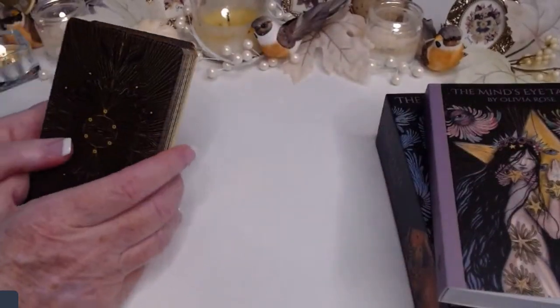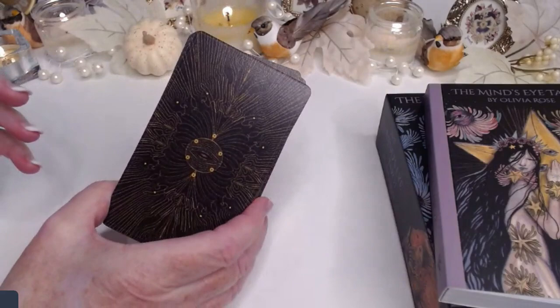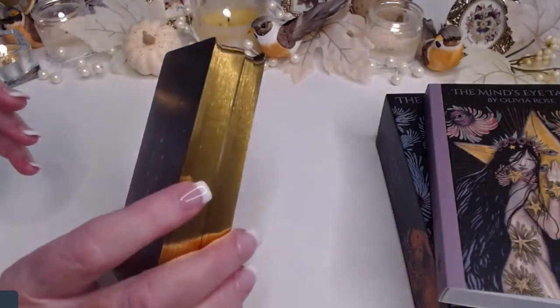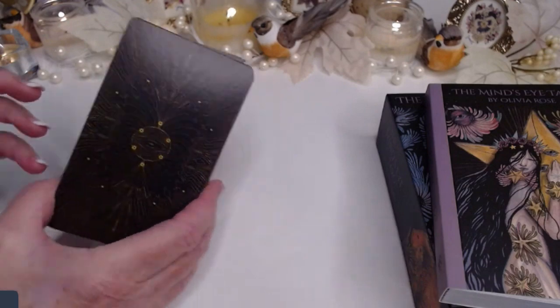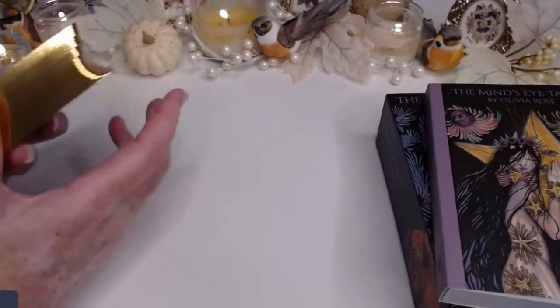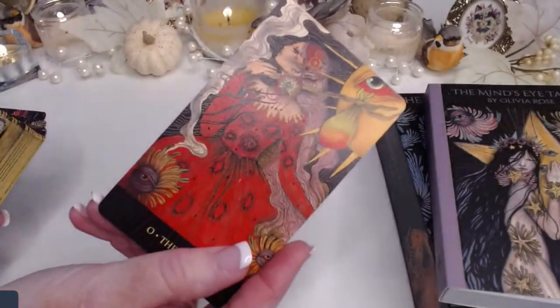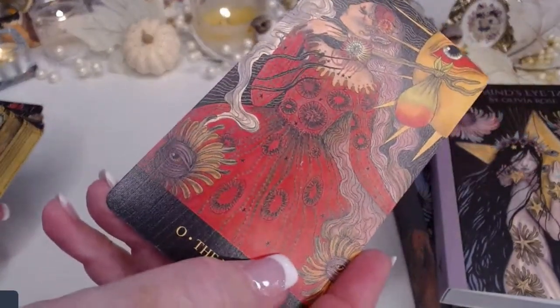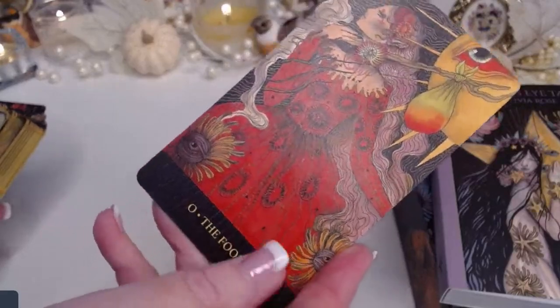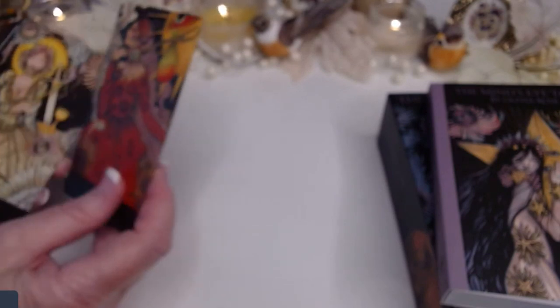This has a dark colored backing. It is reversible. It's kind of a pattern that can go any which way, and it does have a gilded edging. So let's take a look. Looks like a traditional size tarot card. I like the texture. I don't know if the camera can pick it up, but it has almost a linen-y edge to it. It feels like linen. I'm going to guess that this deck is going to have a beautiful shuffle to it, just based on the weight of it in the hand.